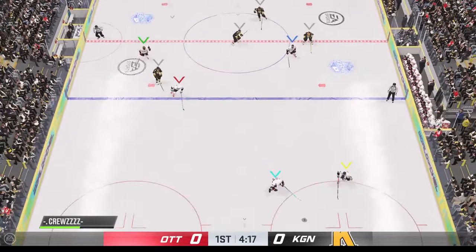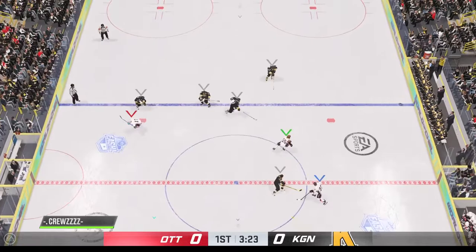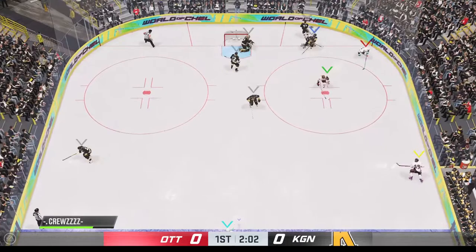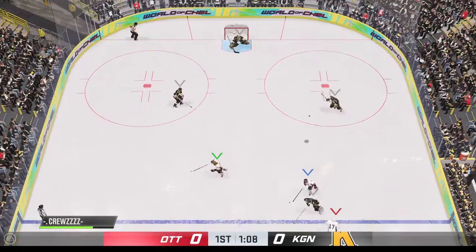Jágr's got the puck now in his own end. Nice pass. Kingston's got the puck in the defensive end. Nice tap. The 67s have it against the wall. Throws it in. Excellent defensive play to knock it away. Picked up along the boards by Kidd. Puck cleared from the defensive end.